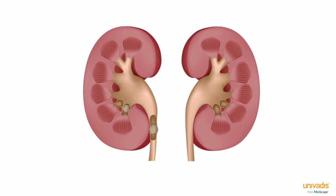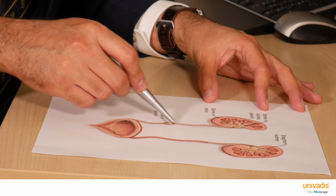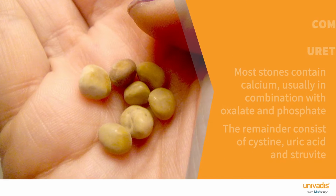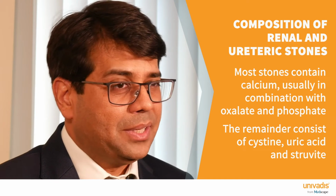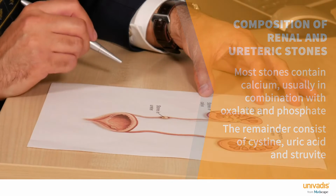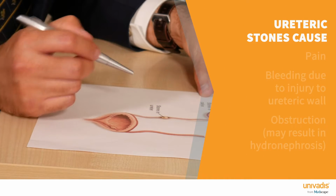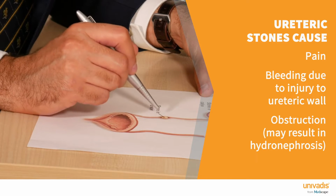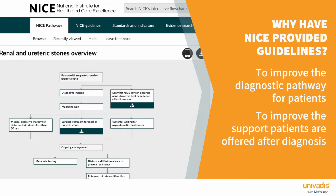Renal stones are formed in the kidneys and they travel down this thin tube, the ureter, coming down into the bladder from where they are expelled out from the urethra. They are mainly formed of calcium oxalate and phosphate, which accounts for 80% of them. The rest 20% are mainly uric acid, struvite and cysteine. The most painful part of the stones is as they are traversing through the ureter. This causes intense pain and bleeding caused by the injury to the ureters. So NICE has provided guidelines to standardize care and quality across the country.